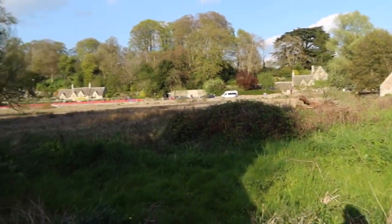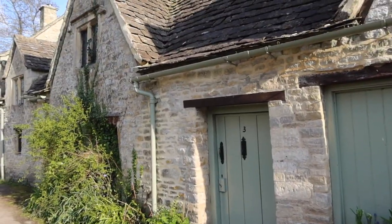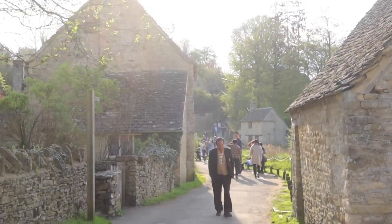It's quite busy. To be fair, I don't think there's any chance of getting Instagram photos without a million people in the background, so I'll give up on that idea. Anyway, I'll let Chris carry on snoozing and just wander really slowly and enjoy it.